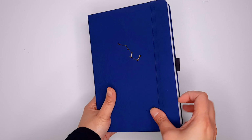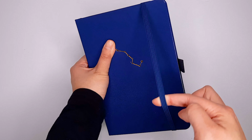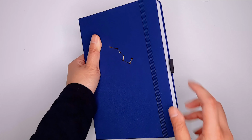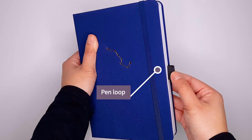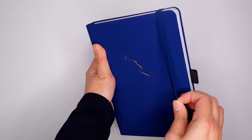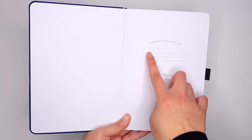So as you can see, this is pretty standard to Archer and Olive's bullet journal notebooks, but this notebook comes with an elastic band to really keep your notebook closed together. It also has a cute little pen loop at the side of your bullet journal. It has a beautiful hardcover, and the first page has a little section for you to put your name and contact details if you want to.